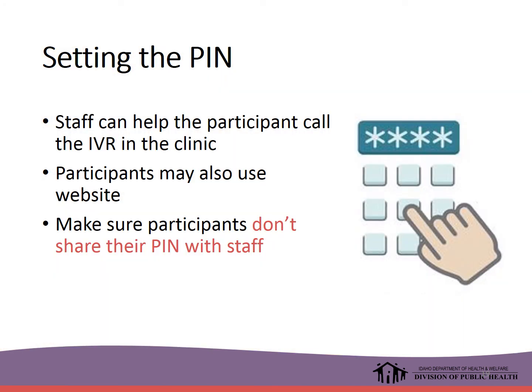Staff may need to help participants set their PIN in the clinic. Participants do not have to set their PIN in the clinic if they wish not to. There will be two places that the participant may access to set their PIN. The first is the interactive voice response telephone number, otherwise referenced as the IVR. The second is the eWIC website. Staff can help the participant call the IVR in the clinic to set their PIN. Make sure that the participant understands that they should not share their PIN with the WIC staff.